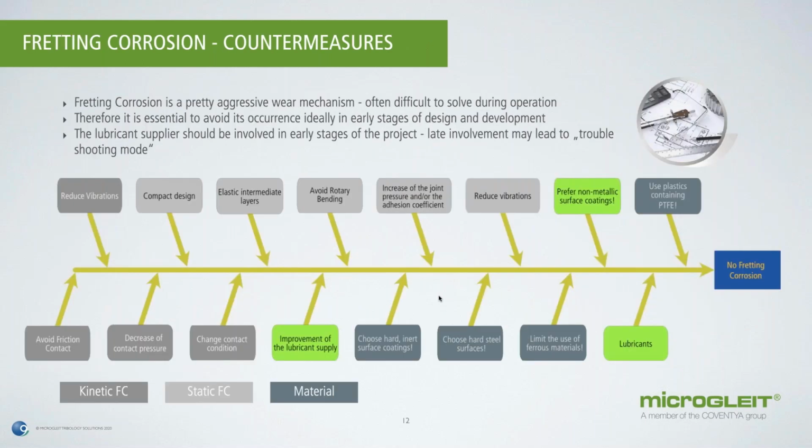What you can do against fretting corrosion? As already mentioned, it can be a pretty aggressive wear mechanism, and therefore it's better to avoid it as early as possible. So whenever you start a new development, you should also consider the subject of fretting corrosion. There are several design possibilities which will reduce fretting corrosion. Like you see here, you can reduce vibrations, you can have a compact design, you can have elastic intermediate layers.